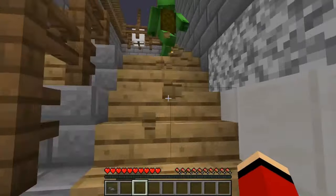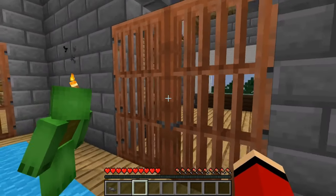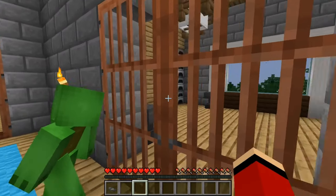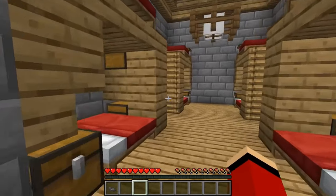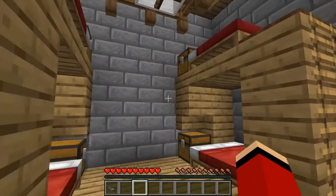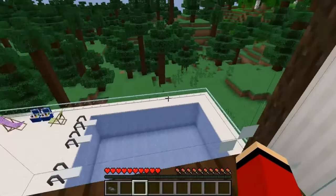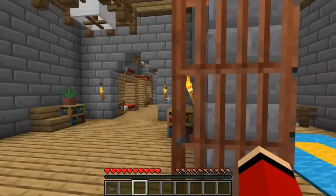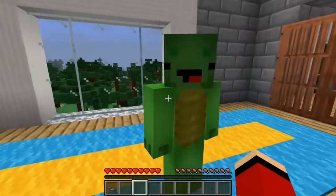Let's look! We should have a bedroom up here. Oh, yes, here it is. Open. Let's see. Whoa, awesome. This is amazing. Look at the view. What a perfect house. There are even paintings on the walls. And we have big beds. Wow, this is the best house ever. I'm so glad we moved.